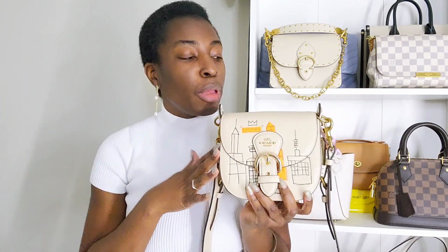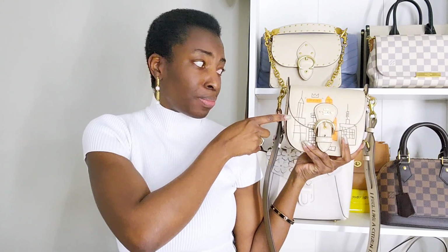Now, this is not one of the bags that I carry a whole lot in my collection, but because it is again in that neutral ivory tone color, I do like to have it and maintain it still, because on days when I don't want to carry a plain bag, I carry this because it has a similar color and gives me similar vibes. And honestly, this is the outlet alternative to the Beat bag, right?